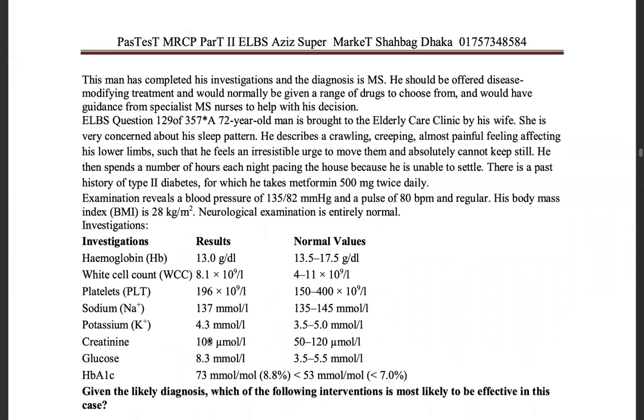A 72-year-old man is brought to the elderly care clinic by his wife. She's had a lower limb fracture.